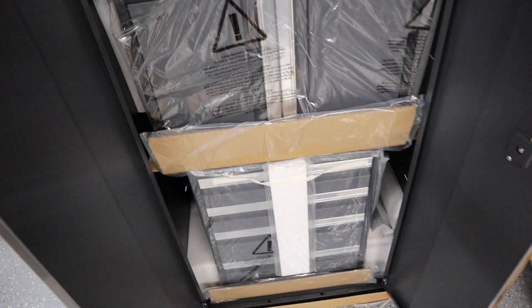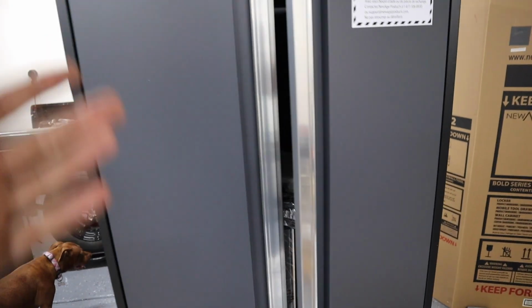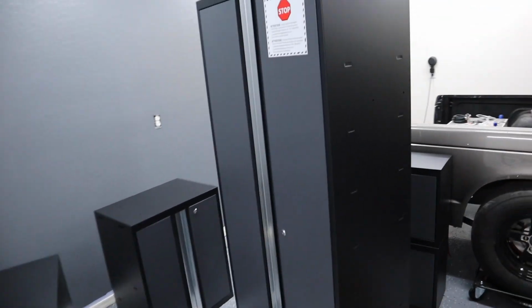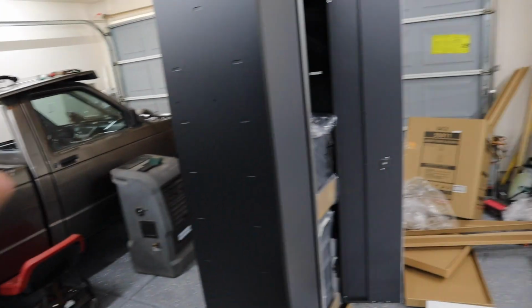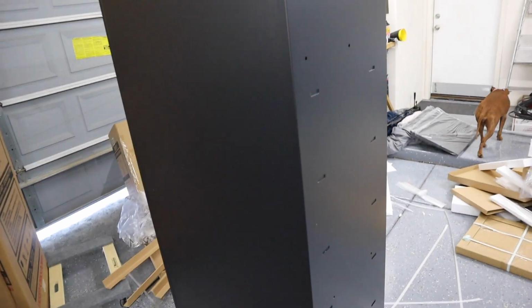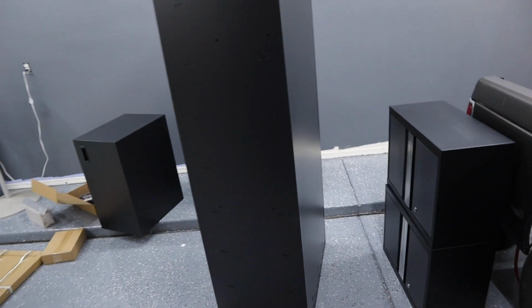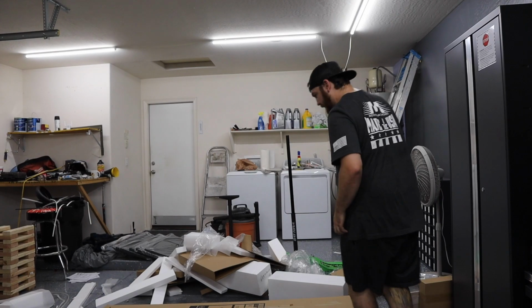Really well packaged. I was kind of worried that I was gonna have to deal with possible damage, getting a claim and getting something replaced. But these things were shipped so well, nice thick cardboard boxes, edge protectors, the works. They were shipped so well that there isn't a single bit of damage anywhere. So that's awesome. Almost forgot to show you this.